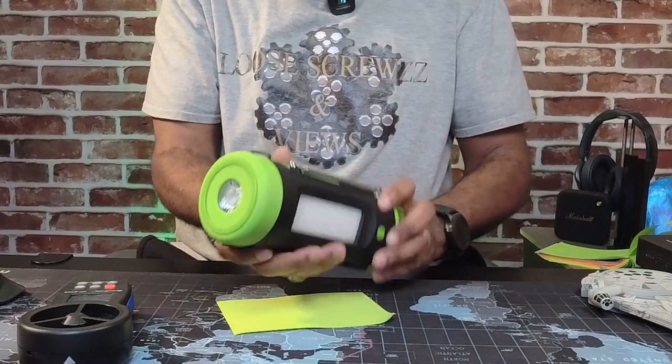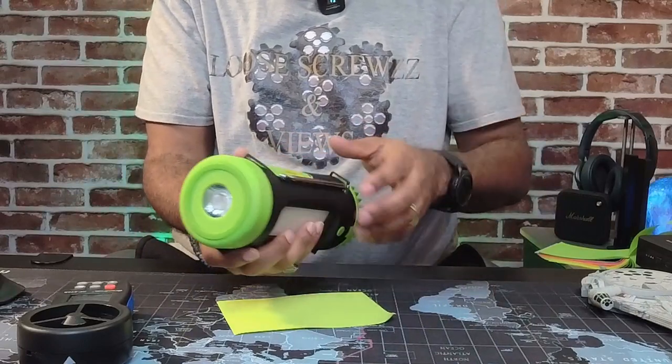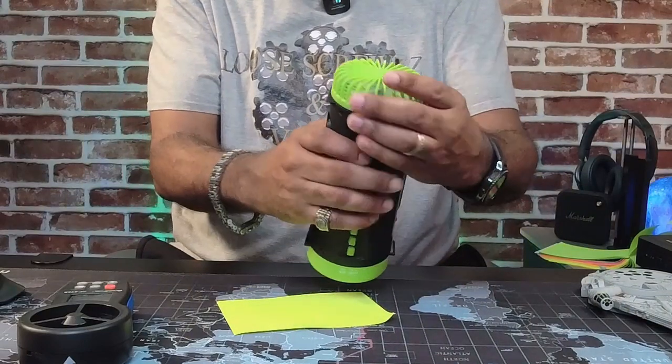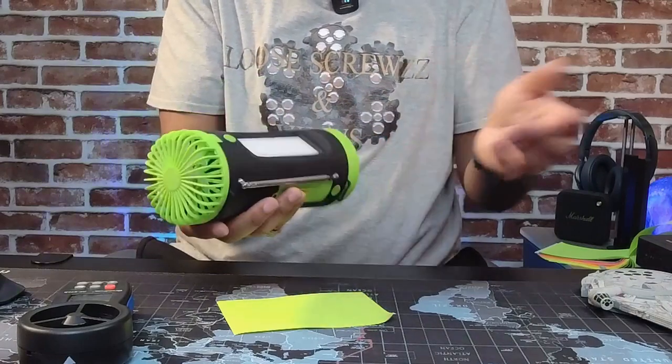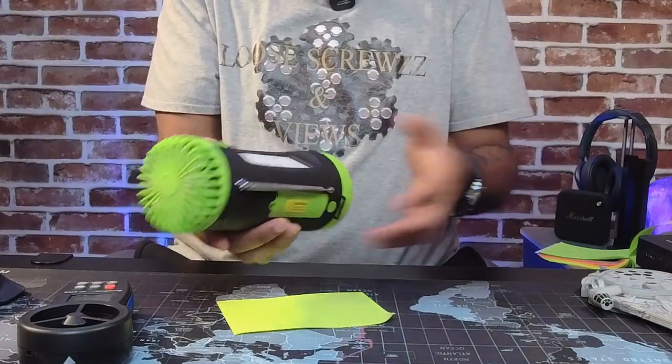I also would have liked to see a different placement for the fan switch, like a toggle switch or something different, but it is what it is. I'm just being nitpicky right now.